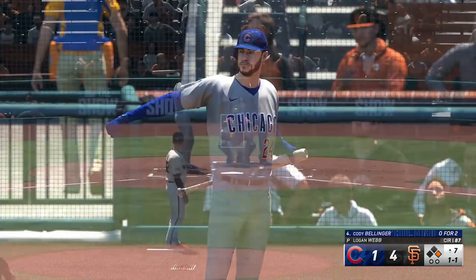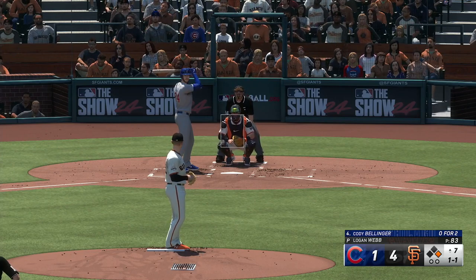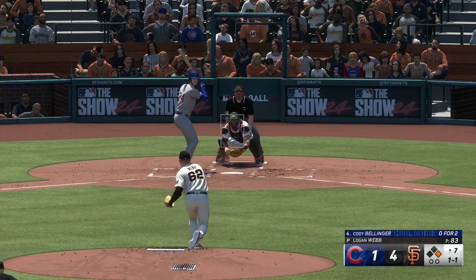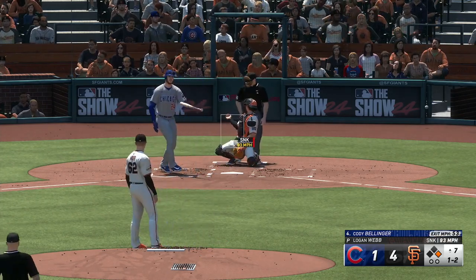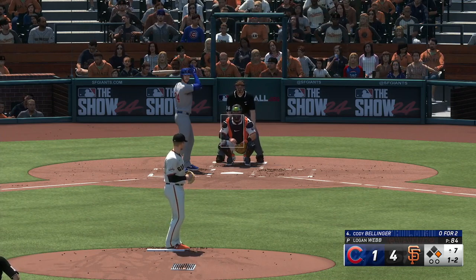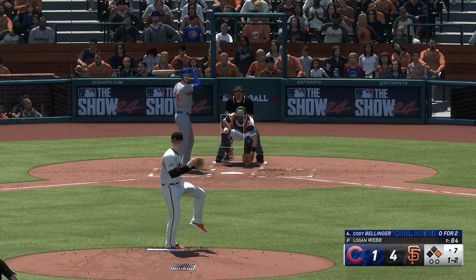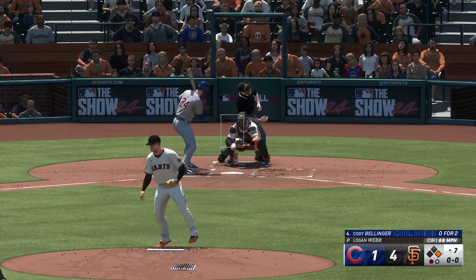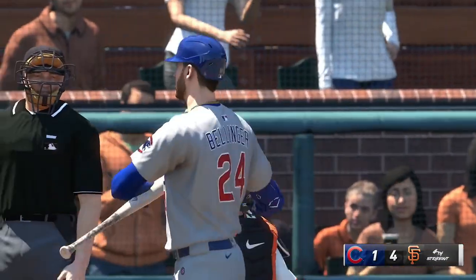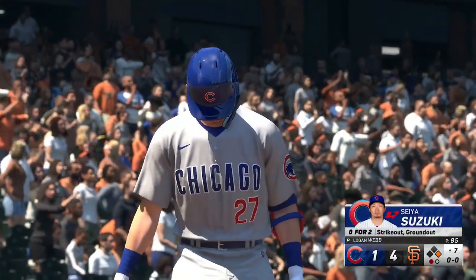You want to minimize the threat by playing sound defense. Hopefully the pitcher can get a ball on the ground, and they can roll him up for two. The Giants leading by three here in the top half of inning number seven. Struck him out looking. Seiya Suzuki, the next Cub to hit.